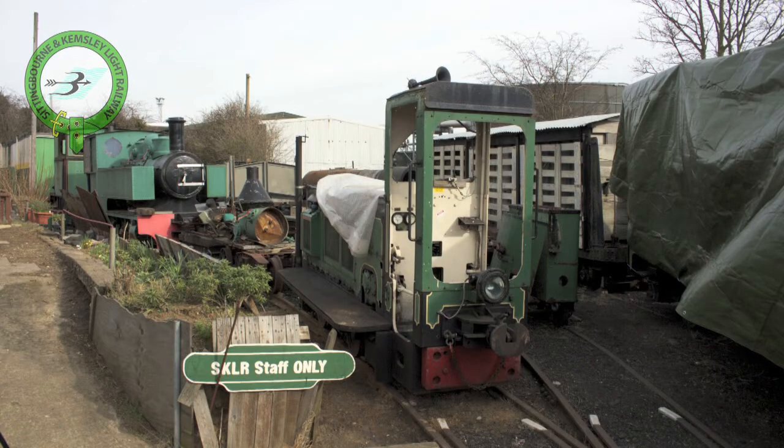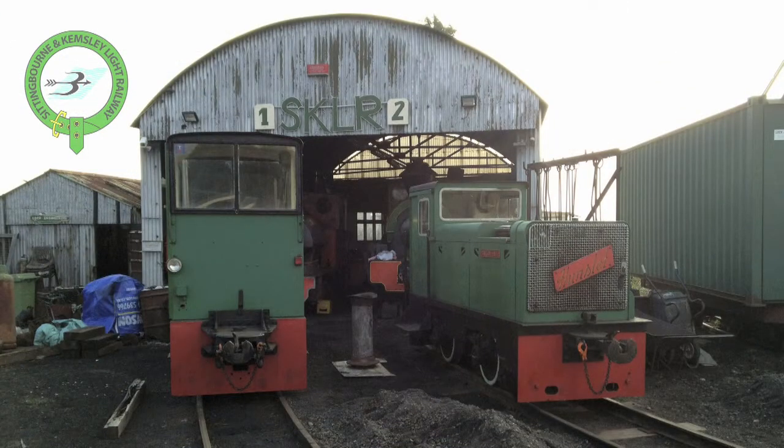On the diesel front, Edward Lloyd has been drained down for the winter. Victor and Barton Hall are to receive solar panels to reduce the chance of the batteries being drained between operating sessions. The latter loco has also had its fuel filters cleaned.